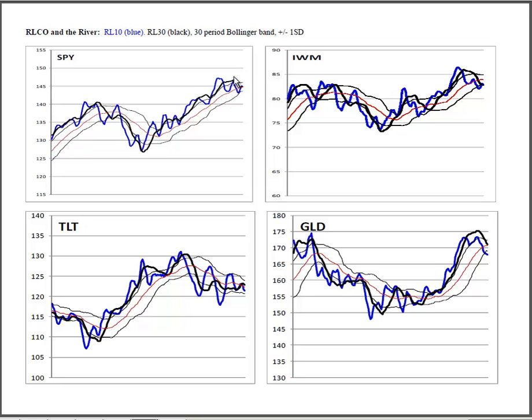When the 30 rolls over and re-enters the river and fails at the Bollinger Band mean, it hasn't done that lately. The last time it did that was back here, and the move went from, was it almost a 10% pullback to the 200-day moving average. So it pays us to observe where the 30 is with respect to the river.